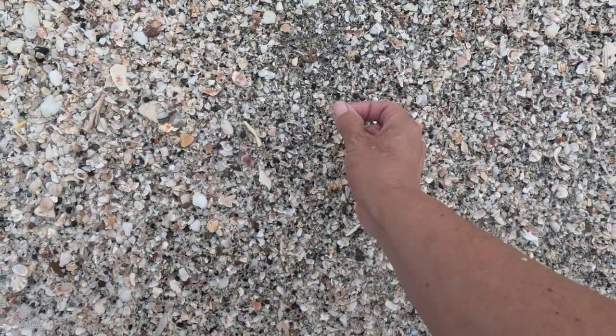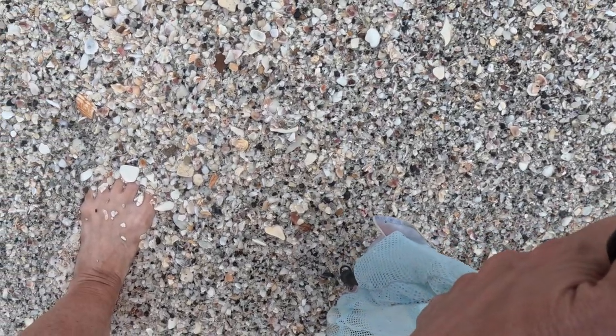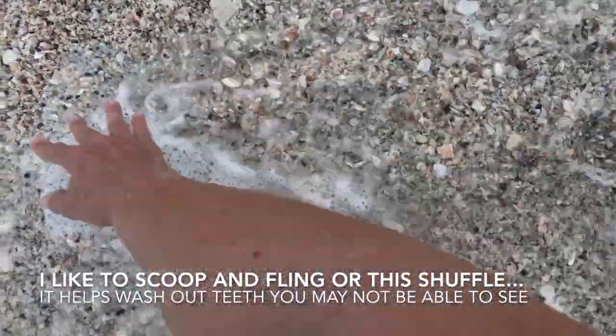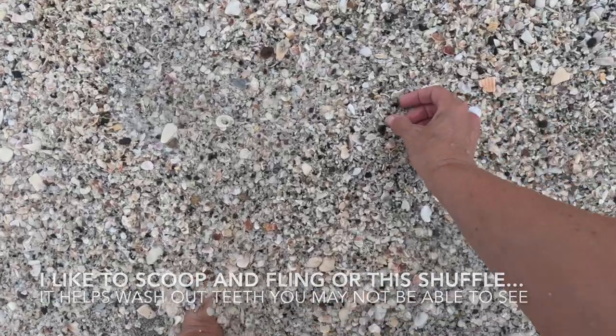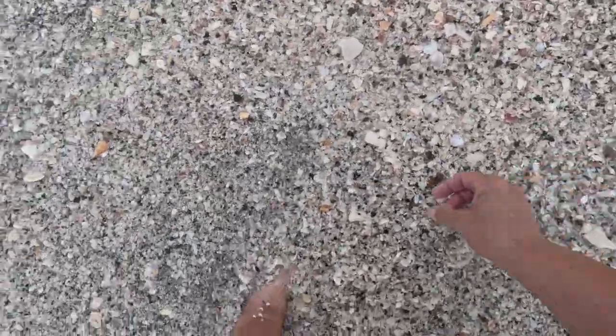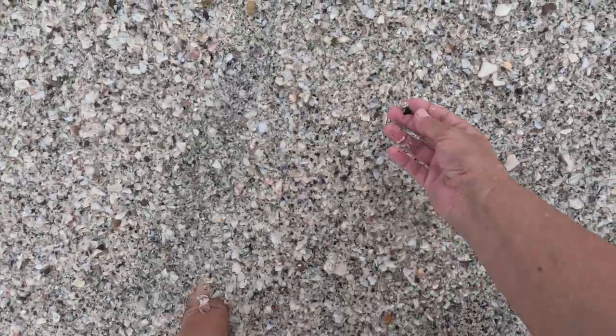Oh, there's another. And another. Oh, I just lost it. Darn. Oh, well. Let's pull some of this pile around, see what a wave wash does to that. Oh, look at there. There's another one. It's almost unbelievable. I literally don't have to move. They're just washing out of everything, out of the ocean, out of the piles, right at me.